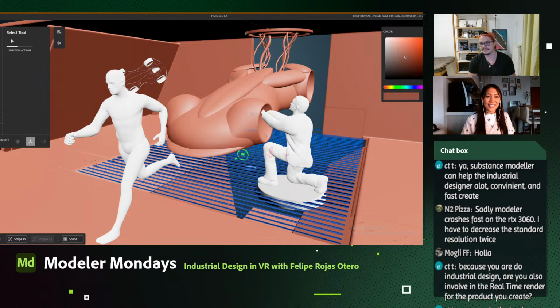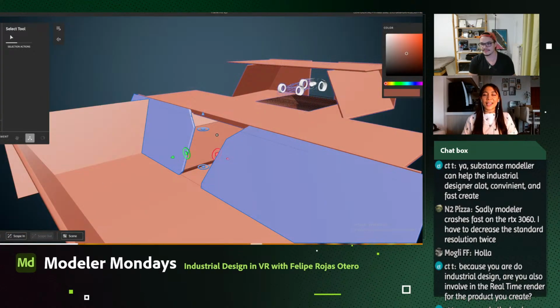Oh, that's super cool. And so you mentioned that you liked being able to create in that 3D workspace and you liked being able to see and hold the thing in front of you. Do you mind elaborating a little bit more on that?